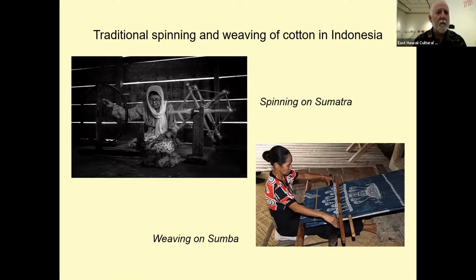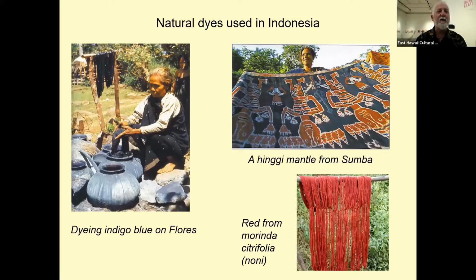But the traditional textiles, especially out in the out islands, are still hand spun today, as you can see these women doing. The woman on the left is in Sumatra, the woman on the right is in Sumba, and they have done a lot of homework. You can't just weave the cotton and then dye it. You have to actually prepare the cotton for dyeing with a variety of chemical mordants. And of course, largely those are family secrets and so on and so forth. When the cotton is ready, you can dye it.